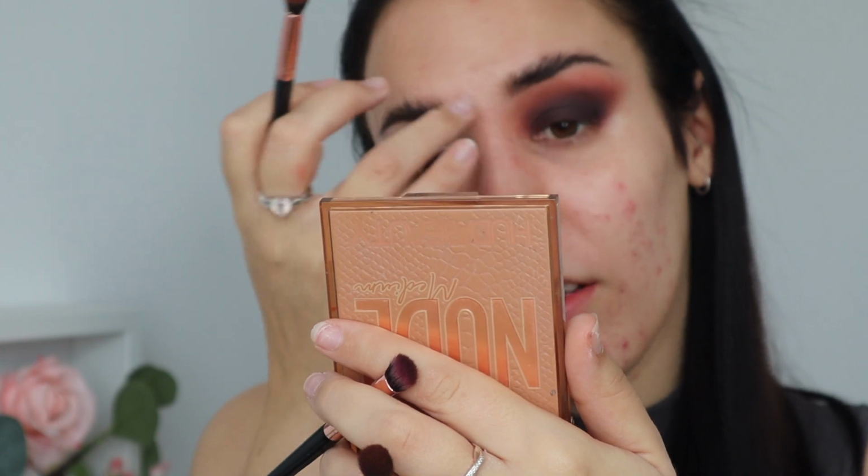When I do these kinds of looks, I don't mind buffing right up to my eyebrow, because I think it just sort of uses that whole lid space. Okay, so that is how we are looking at the minute. I'm going to quickly nip off camera and just do my other eye. I'm also going to do my base because that's nothing different, and I'll be back to do the rest of this makeup look.